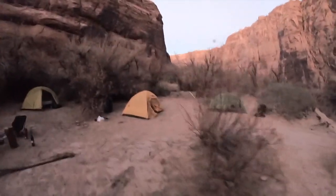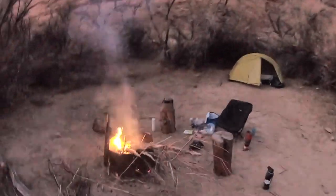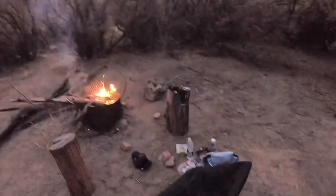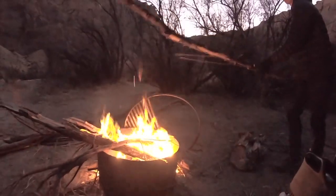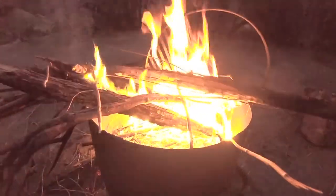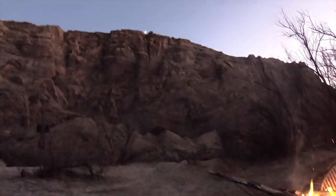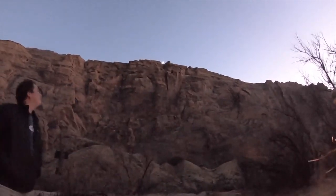So we got all of our tents set up. There's my tent, there's Sam's tent, there's Connor's tent. We got a nice little fire going. I think it's time to kick back, make a little dinner, enjoy this fire. All right, Connor is going full caveman on this fire right now. We're getting toasty. Ooh, look at that. Oh yeah, baby. Very nice. I don't know if you can see it, but right up there, that moonrise is just coming up right now.